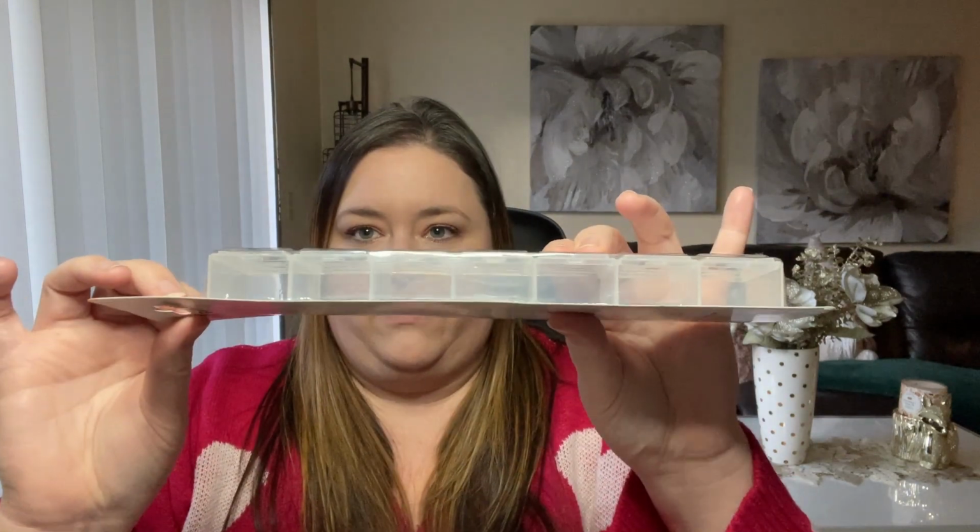The next thing that I picked up is this 7-day pill container. Especially if you're someone who has certain days you have to take certain medications, this is great for that. So that's pretty large compartments here. And again, only for $1. So what are you losing? Nothing. So I thought that was nifty to pick up.